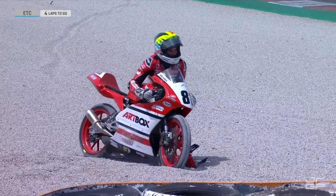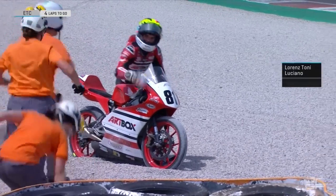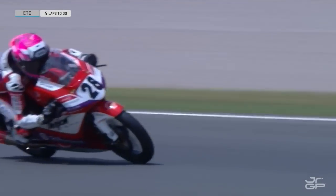Oh dear, 81 has gone down, and that is Tony Luciano, the Belgian. Don't know what's happened there. Is that turn 4? Looks like it's down at turn 4. That's a shame for him, but we'll see what happens in the afternoon race for him.